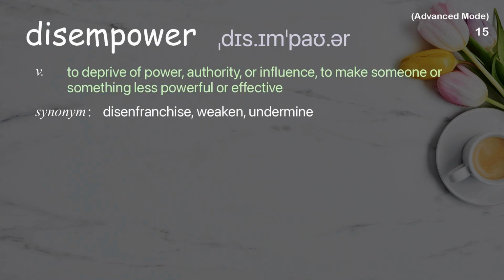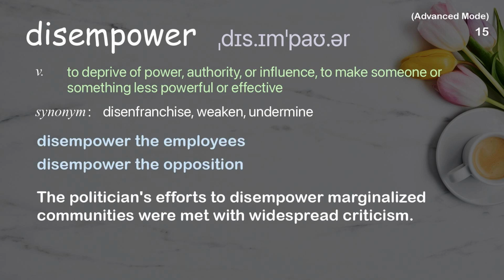Disempower. To deprive of power, authority, or influence, to make someone or something less powerful or effective. Examples: Disempower the employees. Disempower the opposition. The politicians' efforts to disempower marginalized communities were met with widespread criticism.